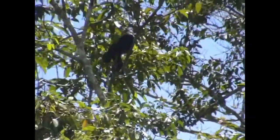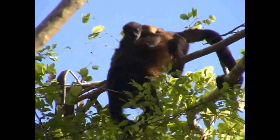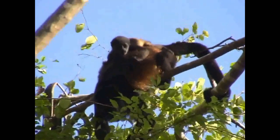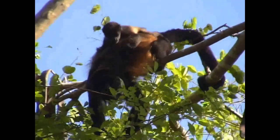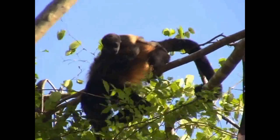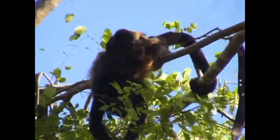And normally howler monkeys are not terribly active. They're leaf eaters. Here we have a mother and its baby, and when the baby is clinging to the underside of mom, then that's an indication that the baby is only a few weeks old. This one is on the back riding jockey style, and that suggests that it's several months old.